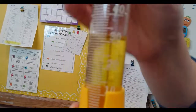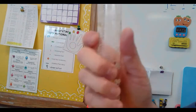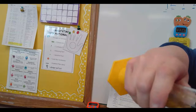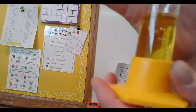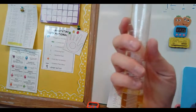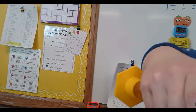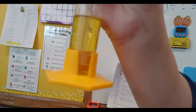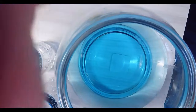Alright, here we go. See? That's pretty. Oops, I'm a little over 30, so I'm gonna have to back it off a little bit. Here we go. Hang on. Is that about spot on? I think it is. Yeah, that's spot on. Alright, hold on. Let me see if I can get it better. Is that good? Yeah. Okay, it's hard to hold and pour. Alright, so. Back to. All right, so here it is.